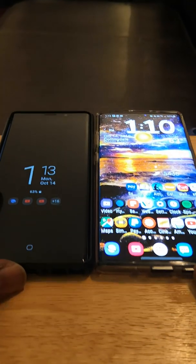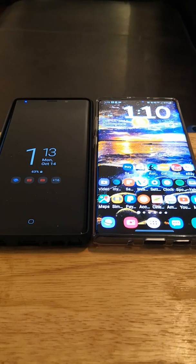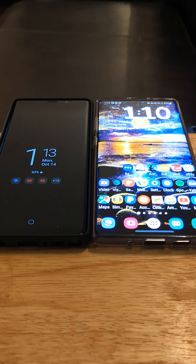As you can see, I have both devices. So I can basically give you a good idea of one from the other. And they both have the always on display. So great device. Definitely worth it.